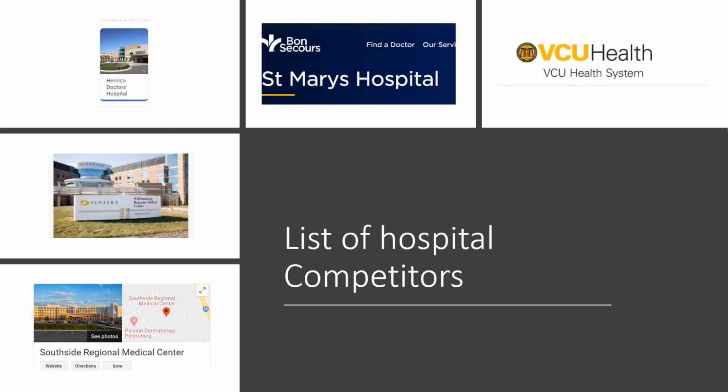In order to evaluate Chippenham Medical Center's performance in the selected measures, I have chosen area hospitals that are similar to Chippenham Hospital, and they include Henrico Doctors Hospital, which is also a part of the HCA Health System, but it is the Forest Avenue location, Centra Williamsburg, St. Mary's Hospital, that is part of Bon Secours Health System, VCU Health System, and Southside Regional Medical Center. These are the list of competitors.